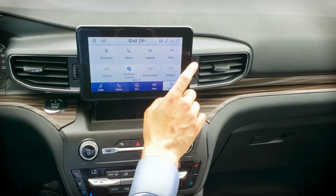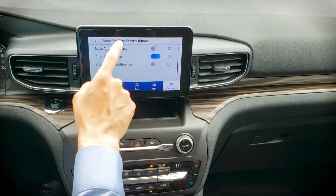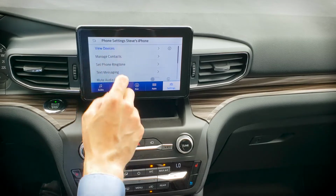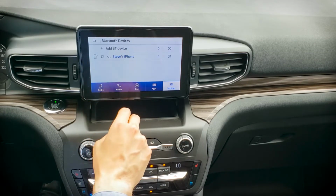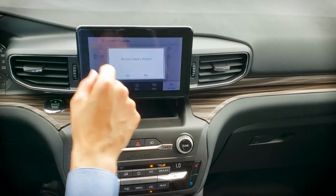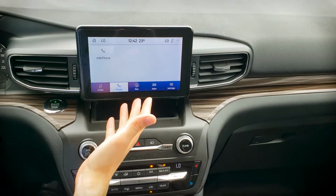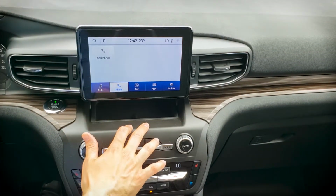In order to be able to remove a phone, we're just going to go to our settings here and jump into phone. We can view devices, we can manage contacts, we can look at a number of options there. Going to view devices, we can click on the phone that you've connected, and then you can either disconnect or you can completely remove it. So let's remove the phone there. There we go. And jumping back into phone, as you can see, it's been removed from the vehicle.